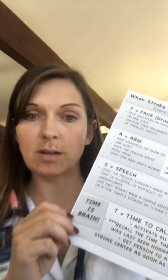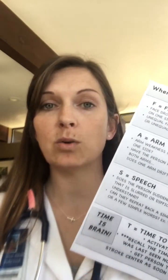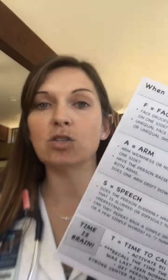The T stands for time. Simply put, time is brain. We need to get this person to the emergency room as soon as possible. We want you to activate 911, call the operator and tell them what symptoms the person is having, and very importantly, write down the time that the person was last seen normal. This will help the medical professionals determine what type of treatment is best for the type of stroke that they are having.